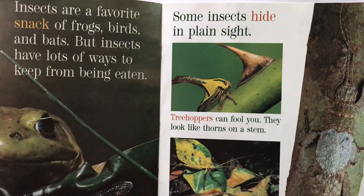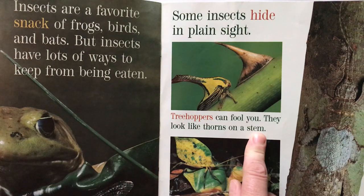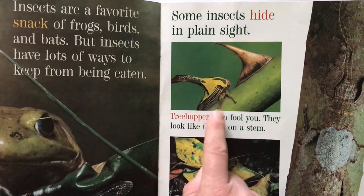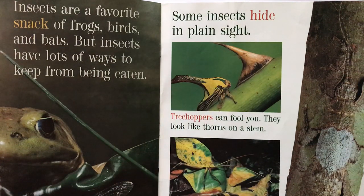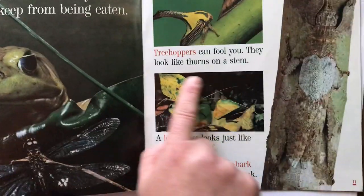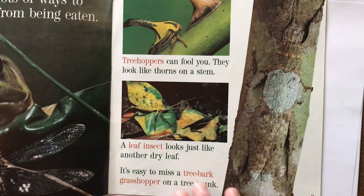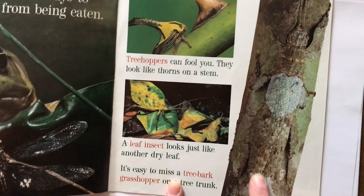Some insects hide in plain sight. Tree hoppers can fool you. They look like thorns on a stem. Oh, look. So this is a rose, and that's the thorn. And look at that. That insect, a tree hopper, its body is shaped like a thorn, so it won't get eaten. A leaf insect looks just like another dry leaf. Can you spy it in here? It's easy to miss a tree bark grasshopper on a tree trunk. Whoa, it's big. Look, it's the whole thing. It looks like camouflage.